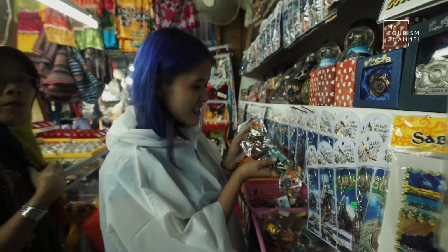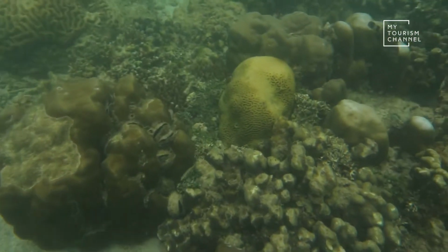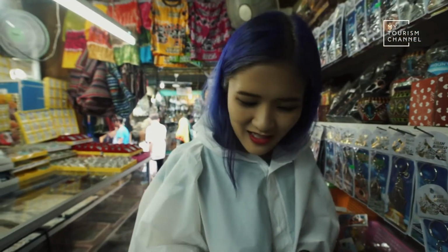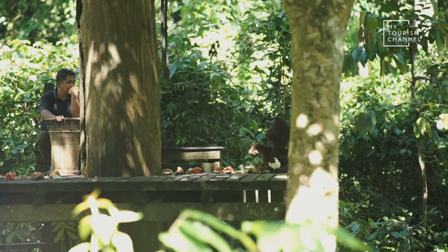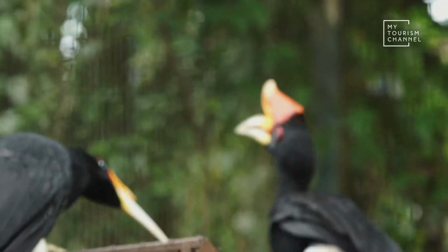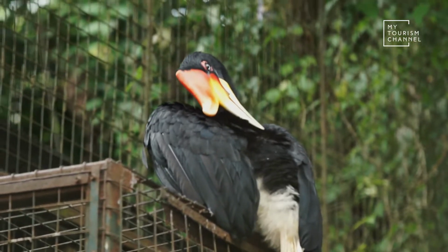So I picked these 3. This one is because I got to look at all the fish and the coral when I went snorkeling. This one with the orangutan because I got to go to the Sepilok Orangutan Sanctuary. And this one because I saw hornbills for the first time in my life in person at Langkawi.